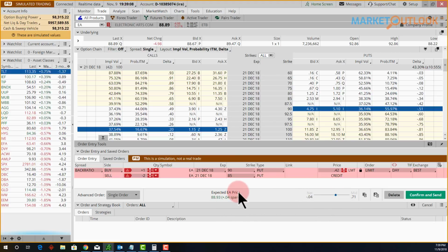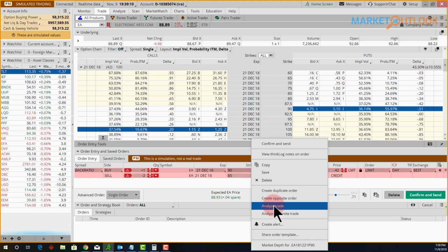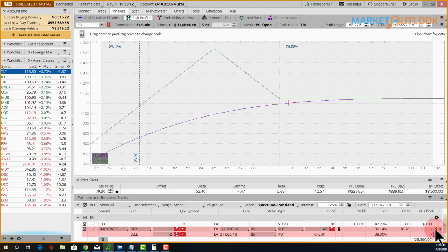So, if I get around 42 cents of credit, let me analyze that trade. You'll see that if it were to keep going up higher, I can keep my worst case scenario to the upside of 42 bucks. Nice little gain there. And if it were to keep going to the downside, because of the $5 credit I got, my break even's actually on the other side of 80 where all that support is.